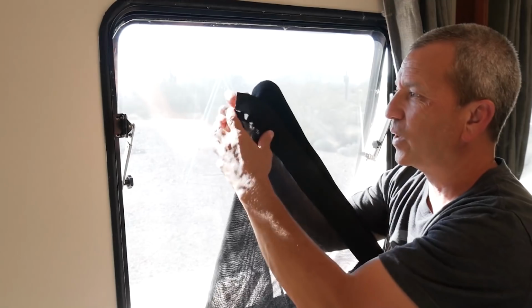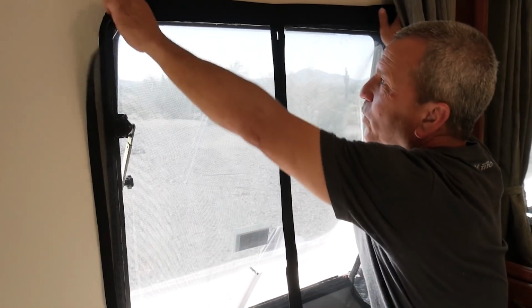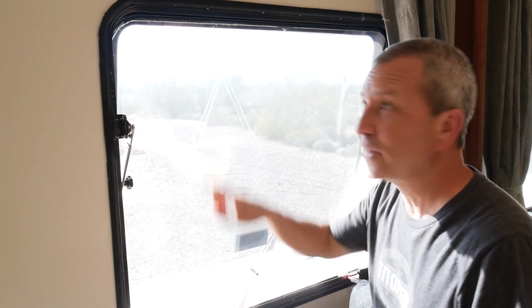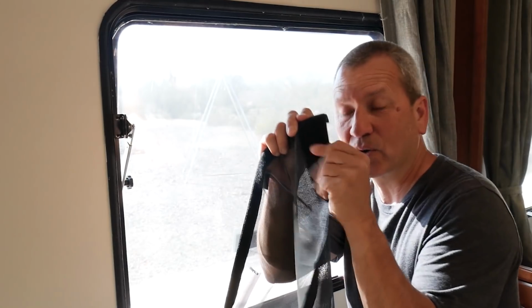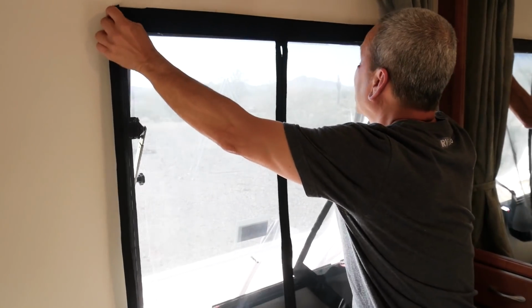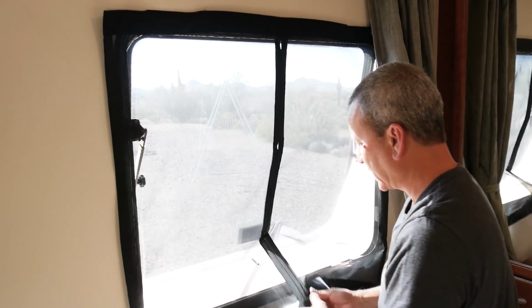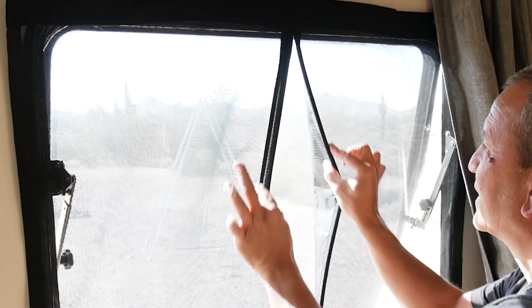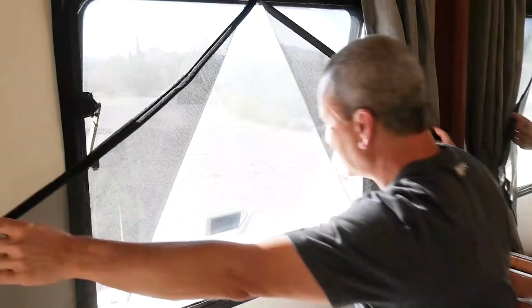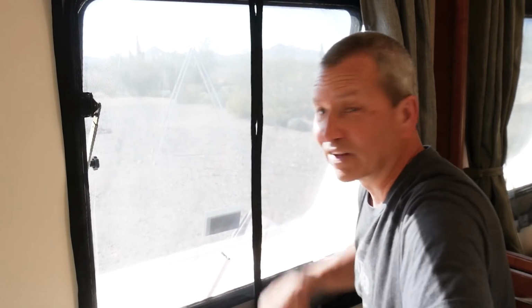But I was able to find one that was the exact width of my window. So what I did is I took the Velcro that came with it, put it all around the outside of the window frame here, and you know, there's Velcro over here. You could just quickly put this up, put it on the window, and you're pretty much done. The opening here is magnetic, so there are magnets inside the seams of the opening, so it's easy to get in and out, reach in and out and do stuff, and then you just let it close and it keeps all the bugs out.